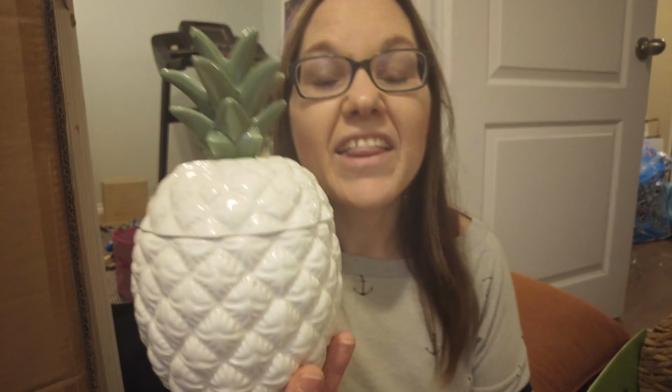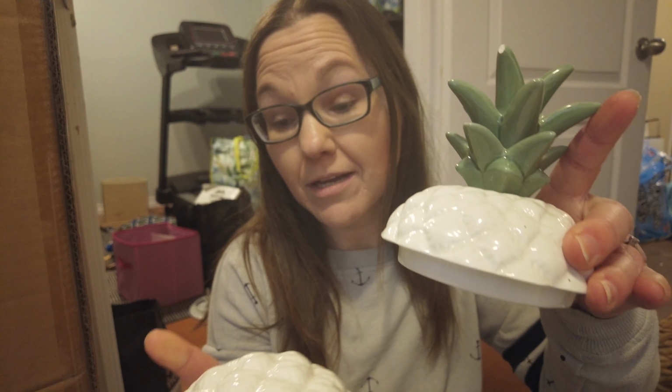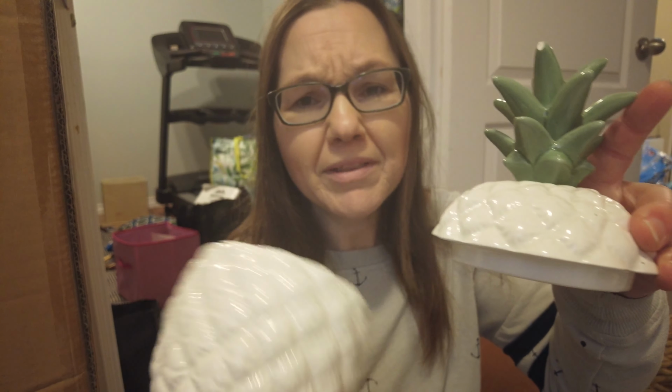This pineapple is going. I don't use it. It's cute. Lid comes off. I bought this at Kirkland's. Again, bought it probably because everybody shops at Kirkland's, right? Like everybody needs to have the items from there. And I'm over that. That's not me anymore.